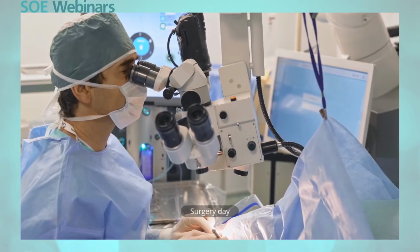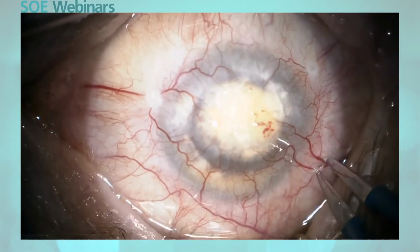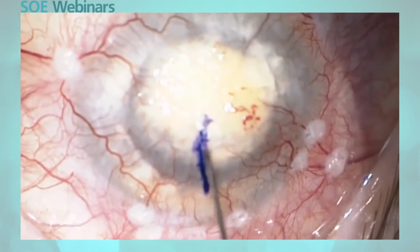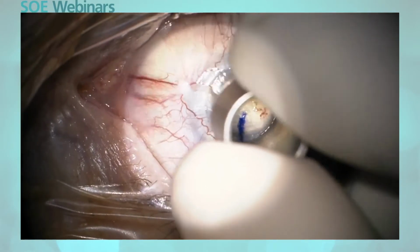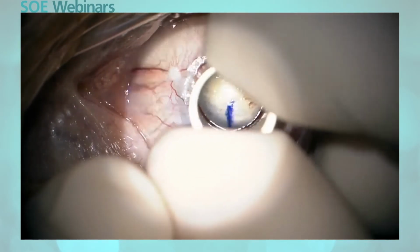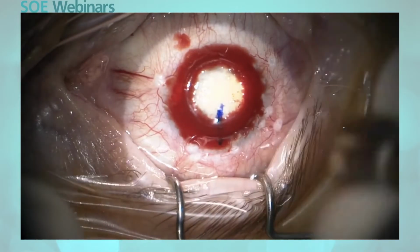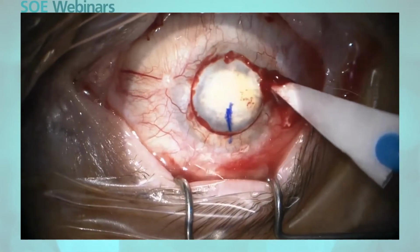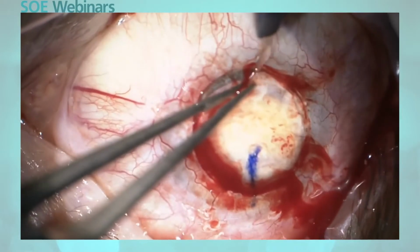The surgery wasn't easy. First, the large blood vessels on the eye surface were cauterized. A radial mark was created on the cloudy cornea. Then, the cornea was trephined. Using a diamond knife and curved scissors, the cornea was separated.